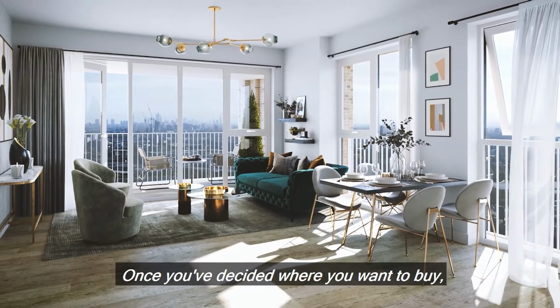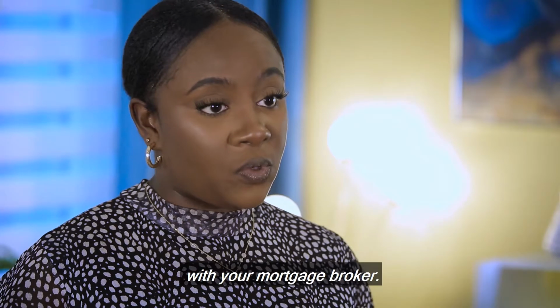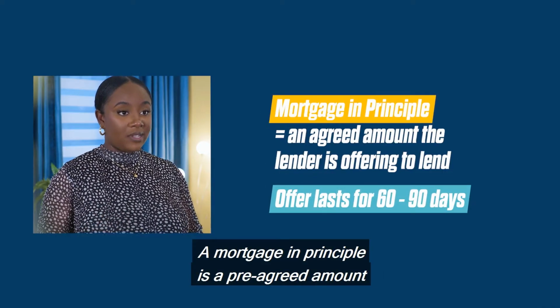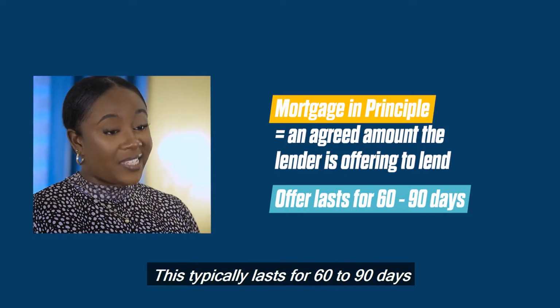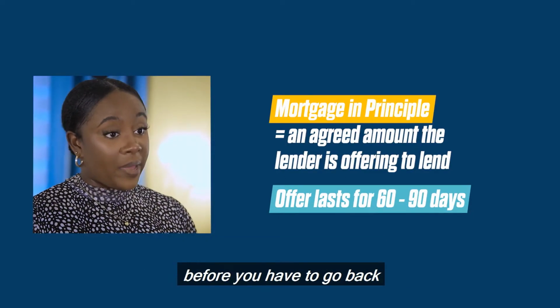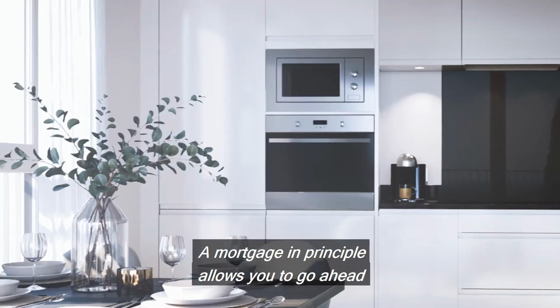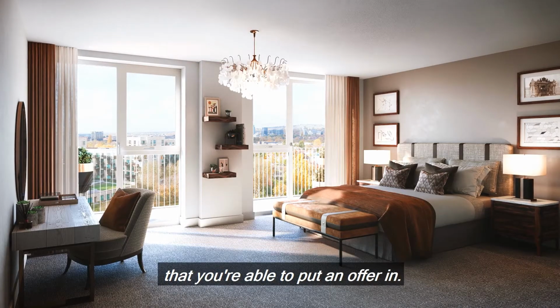Once you've decided where you want to buy and what mortgage you want to go with, you then need to apply for a mortgage in principle with your mortgage broker. A mortgage in principle is a pre-agreed amount stating how much the lender is willing to lend you to buy your property. This typically lasts for 60 to 90 days before you have to go back and get a new mortgage in principle. A mortgage in principle allows you to go ahead and search for a property that you want to buy and gives the seller confidence that you're able to put an offer in.